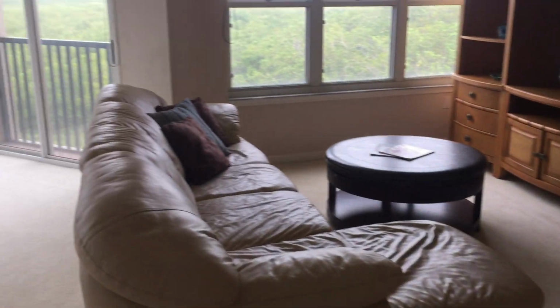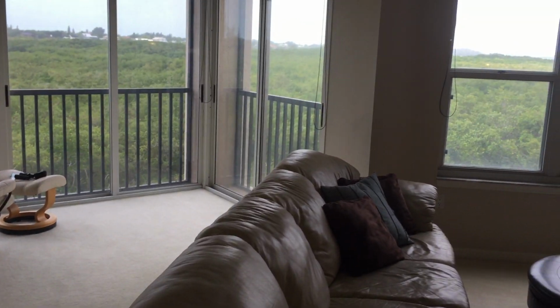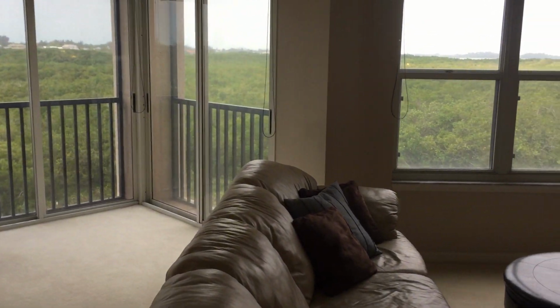The Landings is truly one of the premier gated west of the trail communities in Sarasota. If you need more information, please reach out.